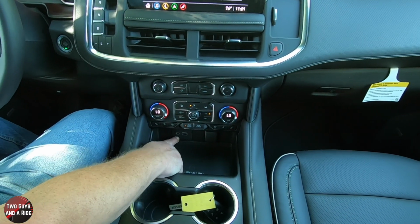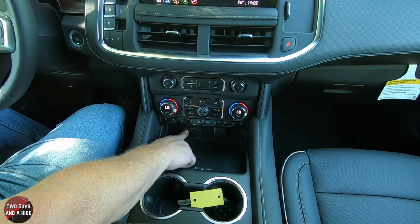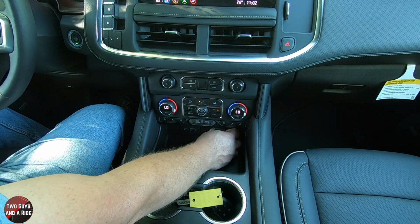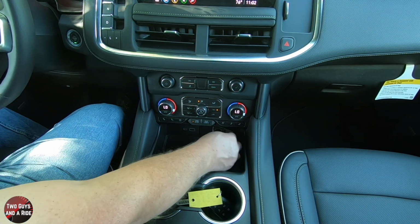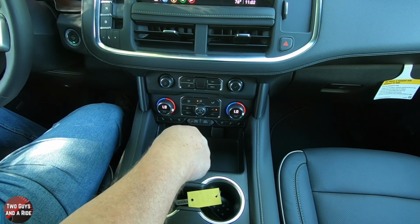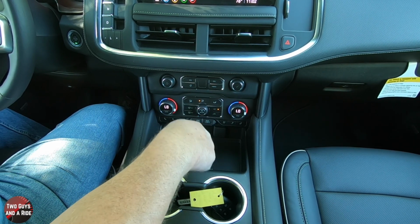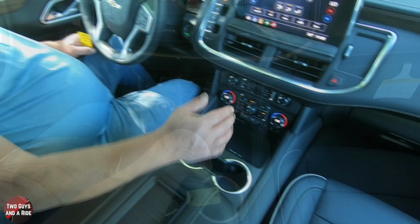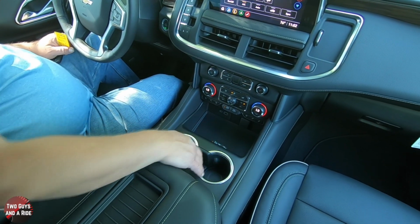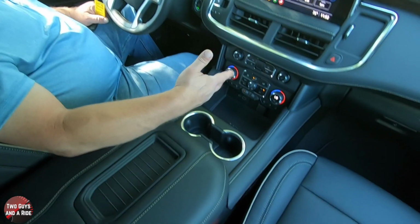Down here below, you have got 2 USB ports. You've got a USB-C and then an older USB port, in case you have a device that's still using those, which most of us do. And then you have a 12-volt outlet. Now, on top of having wireless Apple CarPlay and Android Auto, there's also a very large wireless phone charger down here. All right, moving back from there, you have 2 nice cup holders with a nice big pass-through, a little rubberized area in the middle here, so if you wanted to set a phone in there, you could.